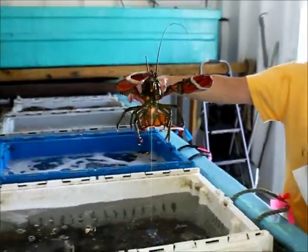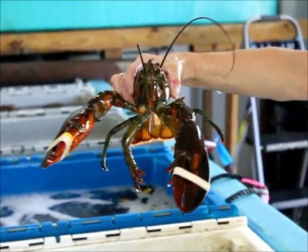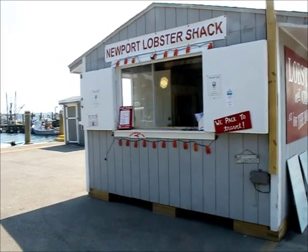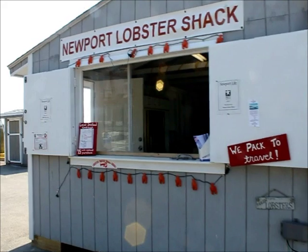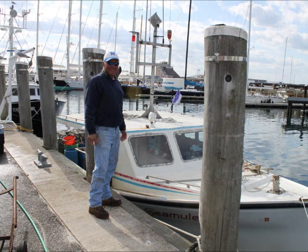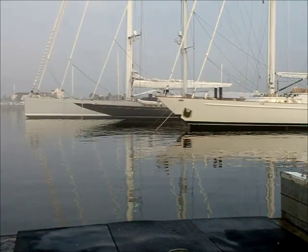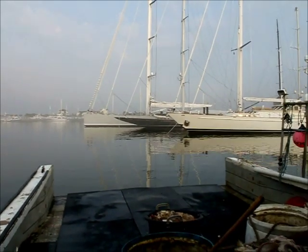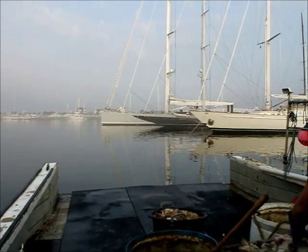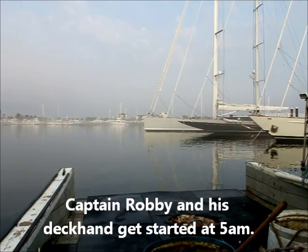So for those people who were curious about how those tasty Newport lobsters end up in the Newport Lobster Shack, we got the captain of the fishing vessel SeaMule to take us fishing one day. We get started at 5 a.m.